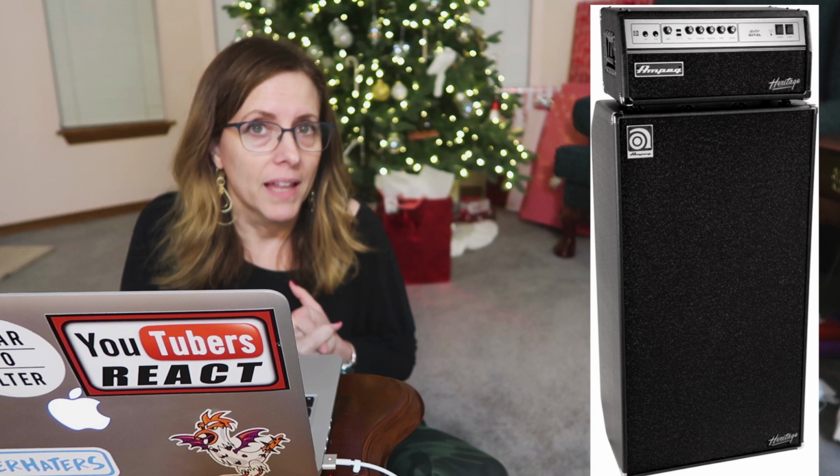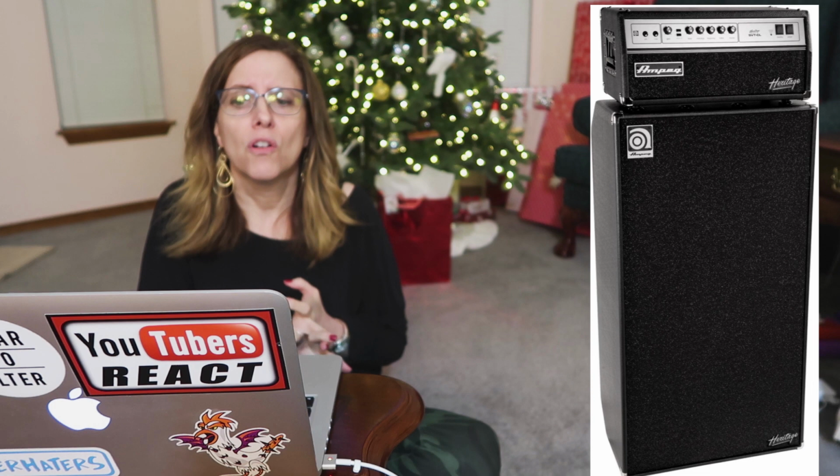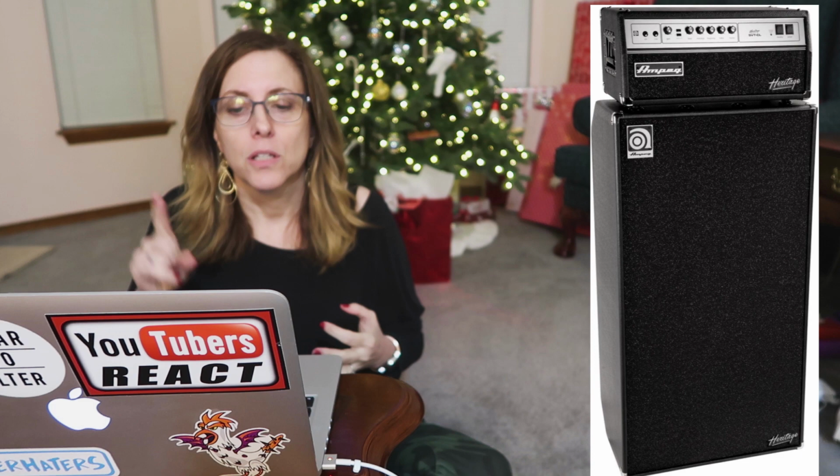$3,699.98. Think of it as 2 cents shy of $3,700. But what do you get for $3,700? You get the SVT-CL head. It's got tubes, and it's very analog. Controls: 3-band tone, 5-way mid selector, low and high boosts, normal and padded inputs, fan cooled, slave output.